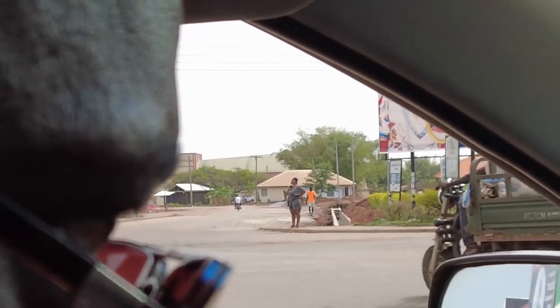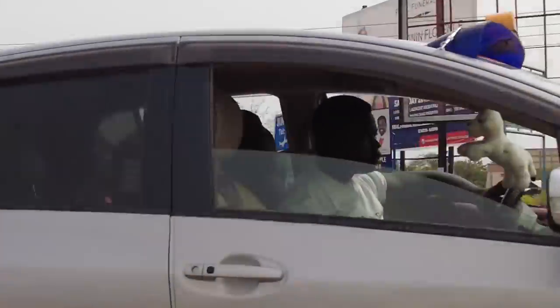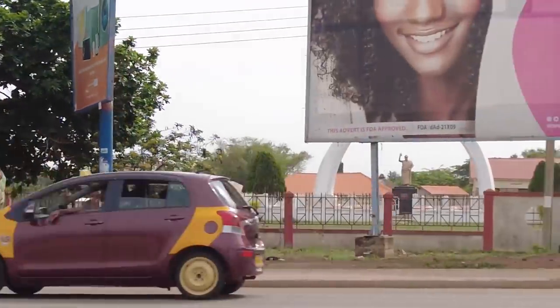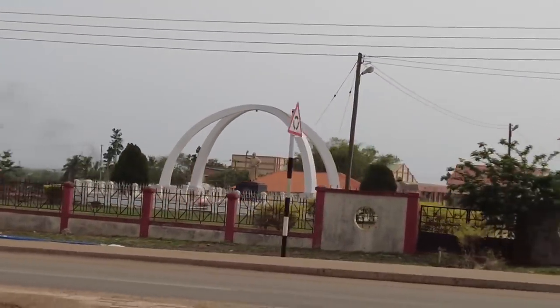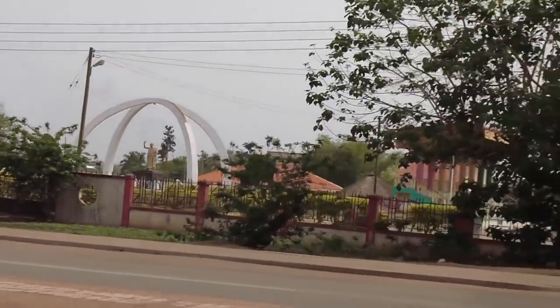Have you been there? Independence Square, yes. So Sunyani also has its mini Independence Square. This is actually where they hold government or public functions here in Sunyani.